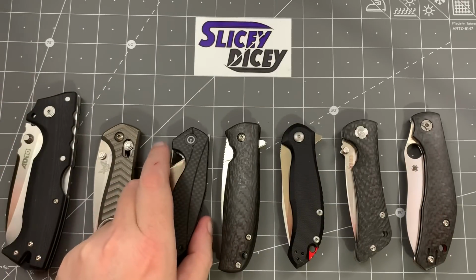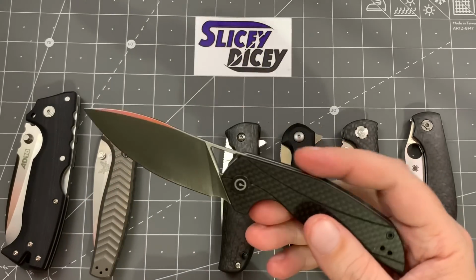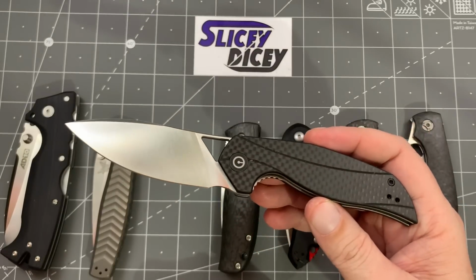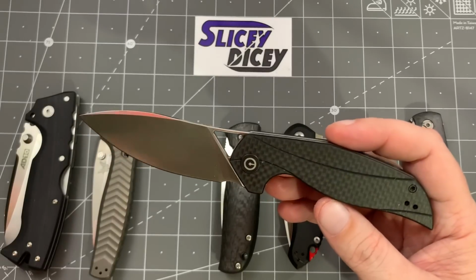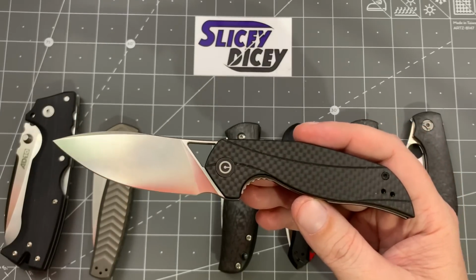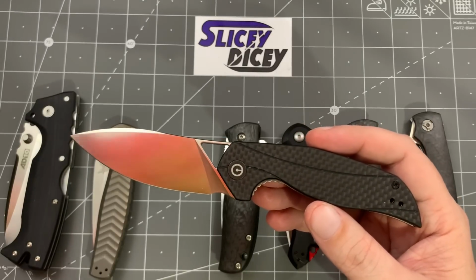Next up, the Civivi Anthropos. This is one I've had for a while, but I'm going to be honest with you guys. I'm kind of putting it in here because you guys ask about it a lot. I had this and the Plethoros at the same time. Slightly larger knife. I sold the Plethoros. I just don't find myself carrying this a whole lot. I don't know why. There's nothing wrong with it.